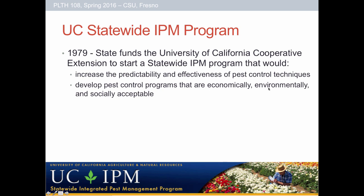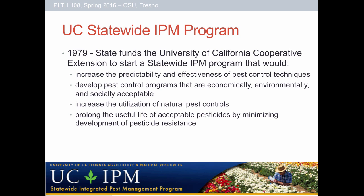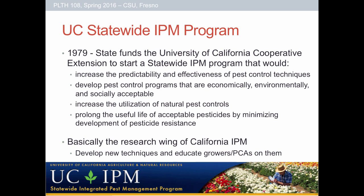Two, developing pest control programs that are economically, environmentally, and socially acceptable. So one of the big parts of IPM that we talked about already. Three, increasing the utilization of natural pest controls. So they were supposed to really push forward maintaining biocontrol. And then also, prolonging the useful period for pesticides by minimizing resistance. So a big part of this was how do we stop resistance from developing and keep these pesticides around for a long time. And so you could think of it as basically the research wing of California IPM.